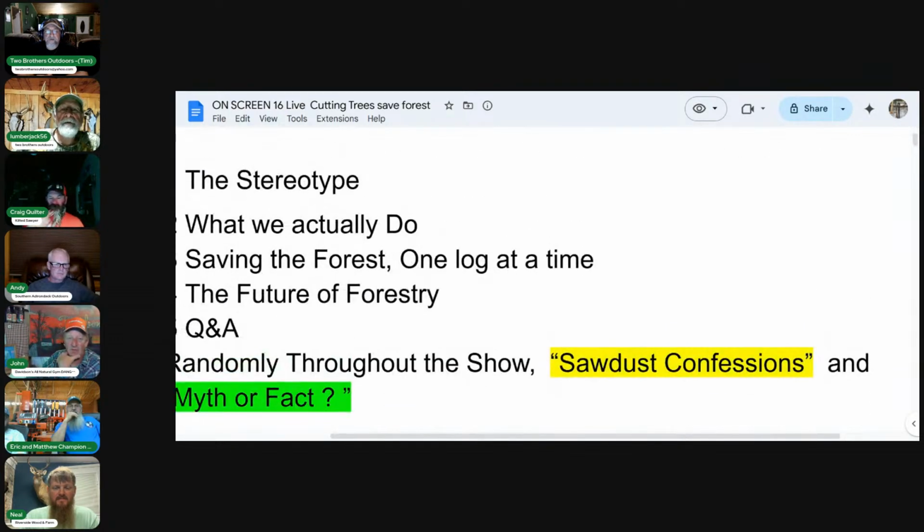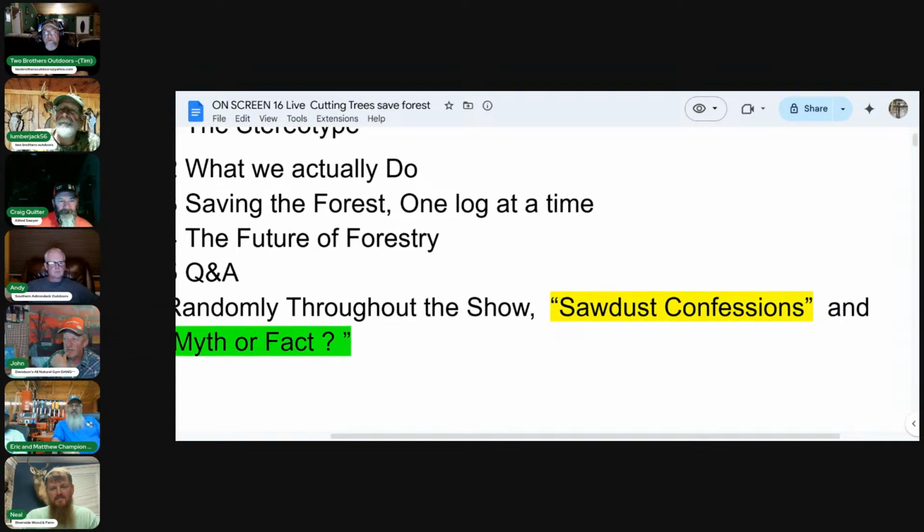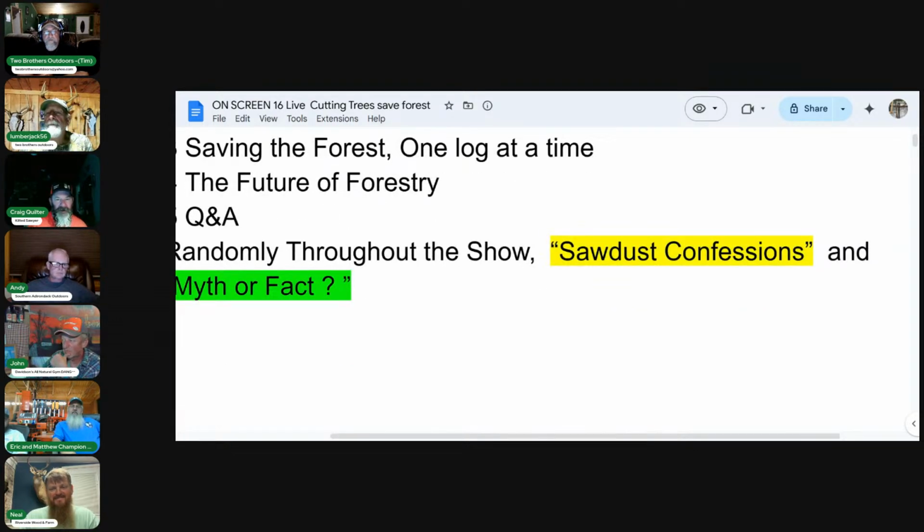Here's what we're going to do, hopefully, tonight. We're going to do what the logger stereotype is. Then we're going to do what we actually do, which we just covered a little bit. Then we're going to do how we're saving the forest one log at a time, the future of forestry, a question and answer, and then randomly throughout the show, sawdust confessions. Each one of us is going to tell something that happened in the woods that shouldn't have happened, or something that not everybody should hear about, or you got six chainsaws stuck in a log, some kind of story. And then we're going to play myth or fact for the viewers.